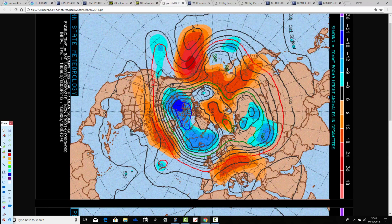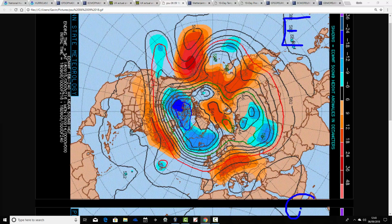Right, let's have a look at the 500 millibar height anomaly flowcharts from Penn State University for the next week to 10 days. We've got the ECMWF here on the top, and the GFS, which I'll show you in a moment, is on the bottom. 500 millibars is an area of absolute high pressure, low pressure, being moved around by the jet stream running above. Red extrapolates to high pressure, and blue to low pressure.